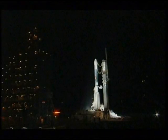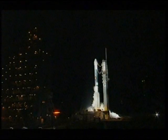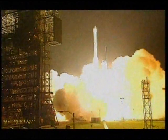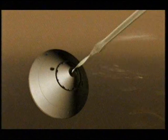Main engine start, 2, 1, 0, and liftoff of the Delta II rocket with Phoenix, a distant science outpost seeking clues of the evolution of the polar region of Mars. Launched in August 2007, Phoenix's journey took nearly 10 months before the spacecraft reached Mars on May 25th. At the Jet Propulsion Laboratory, where Peter and his team had gathered for landing, tension was understandably running high.